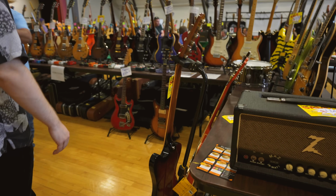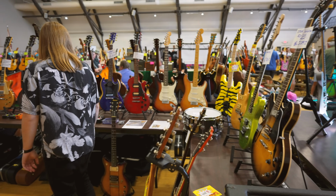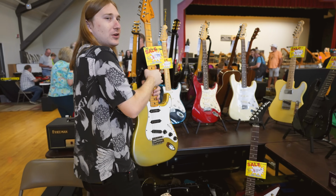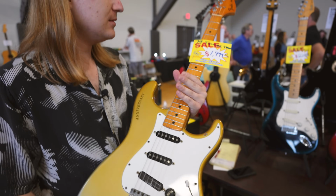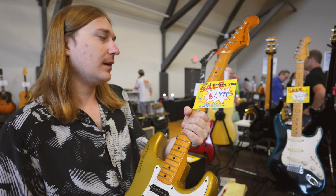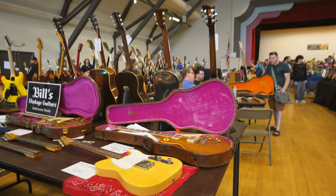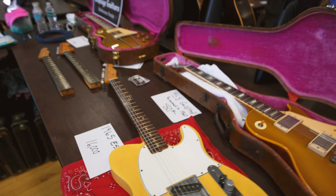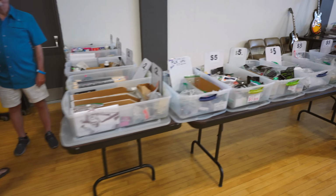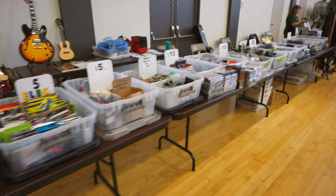What up? How you doing? Doing all right. Yeah. I've always wanted to grab one of these. This is the 25th anniversary Strat from '79, I believe. Yeah, '79. Pretty cool. Very heavy. Sorry. Oh, got it. Sorry. My phone's on and didn't even ring.